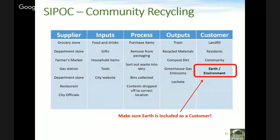You as a consumer, you go purchase an item, you remove the packaging, you sort the waste into certain recycling bins. Hopefully if you have that, the bins get collected up and then the contents of the bins get dropped off to different locations. Some go to landfill, some go to recycling centers. And then you'd identify what are the inputs and the outputs for that process. Inputs are all the things that go into purchasing and packaging and the waste bins and information that people need to be able to do this process correctly.